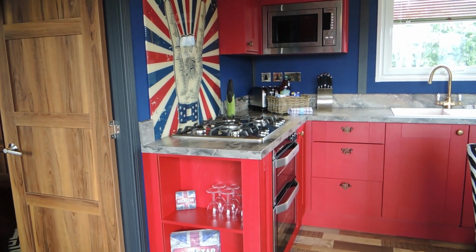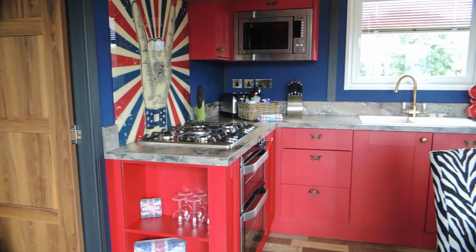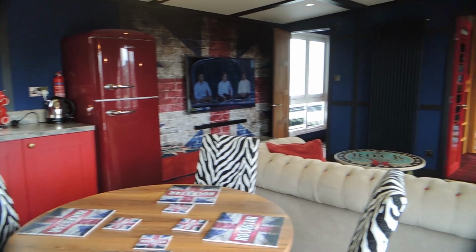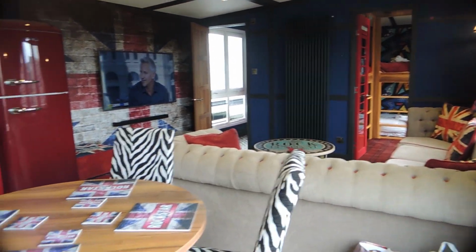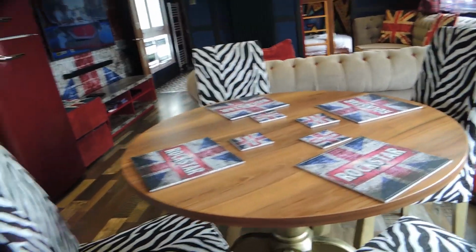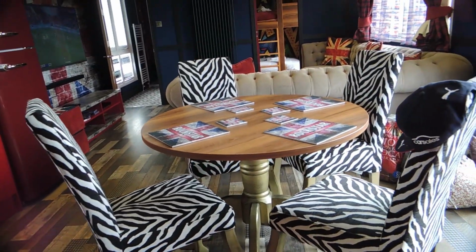So now I'm going to be showcasing you the kitchen and living area. The design is absolutely awesome if you just look at that. So first off, when you first come in, you see this table, just a circular table. In the middle of the kitchen is the living area.